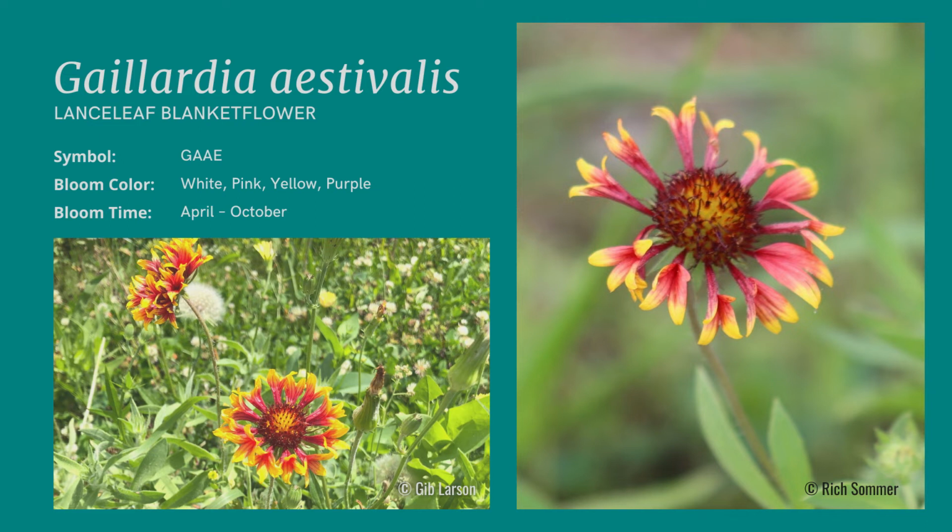Gaillardia aestivalis. Lanceleaf blanket flower is its common name. The ray flowers on the Gaillardia aestivalis are tubular at the base and flare out at the top into 3 deeply cut lobes. I did a quick search on iNaturalist and only a few observations popped up. Most of them were at Exploration Green, but aestivalis is also at Deer Park Prairie, and it is also found at Bayside Regional Park's native plant garden. So if you want to have a look at this plant, I suggest going there and you may be able to see it.